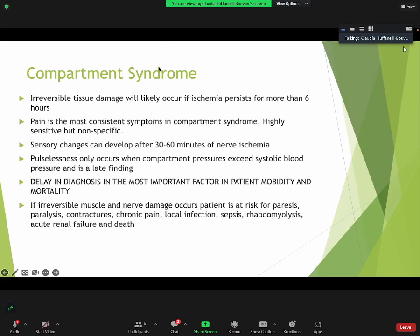Okay. So irreversible tissue damage will likely occur if ischemia persists for more than 6 hours. So it's important. And throughout this lecture, remember that this is a diagnosis you want to make quickly and you want to be aware of, and we've got to be constantly checking, because if you miss this and somebody's not treated appropriately, it can cause permanent damage, which leads to significant morbidity and mortality.